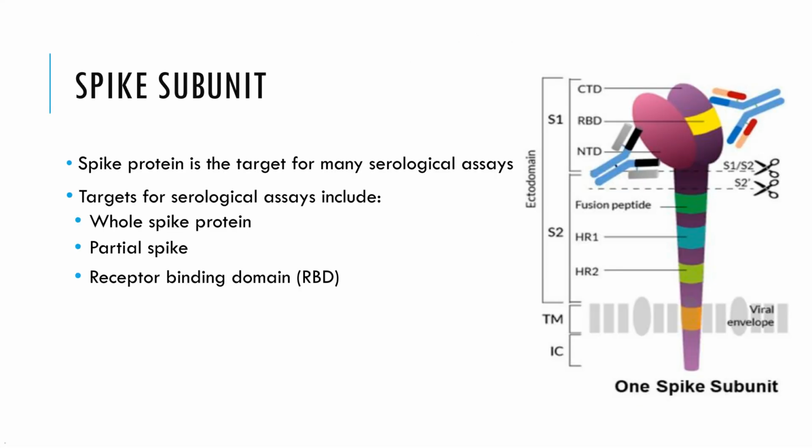So to look at the spike protein a little bit closer, it is actually the target for many of the serological assays, which makes sense because you want to know if your body is making antibodies to that spike subunit. And the targets for serological assays will look at either the whole spike protein, so the spike as well as that C-terminal domain complex with the receptor binding domain, here labeled RBD, as well as the N-terminal domain, so those kind of globular tops on the spike.